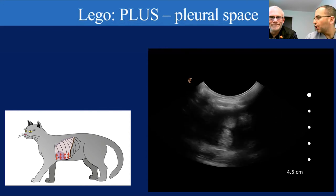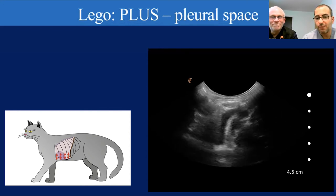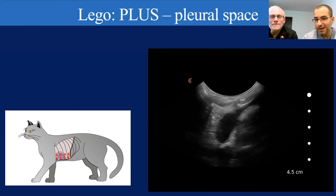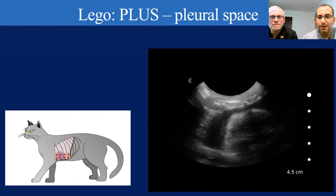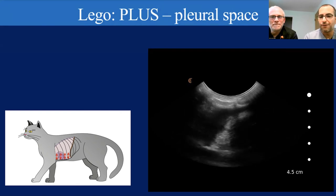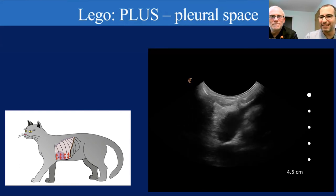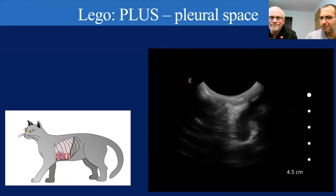So Dr. Boysen, Lego's been cooking here. We sedated him. He's on oxygen. We know he's doing better. He's doing better. Well, but he's got a ton of B-lines. We need to figure things out here and hurry up a little bit. And we saw a little bit of pleural effusion. We've decided to try to confirm that by making our probe more parallel and scanning all the ventral surfaces. And I do believe we have a positive for pleural effusion.